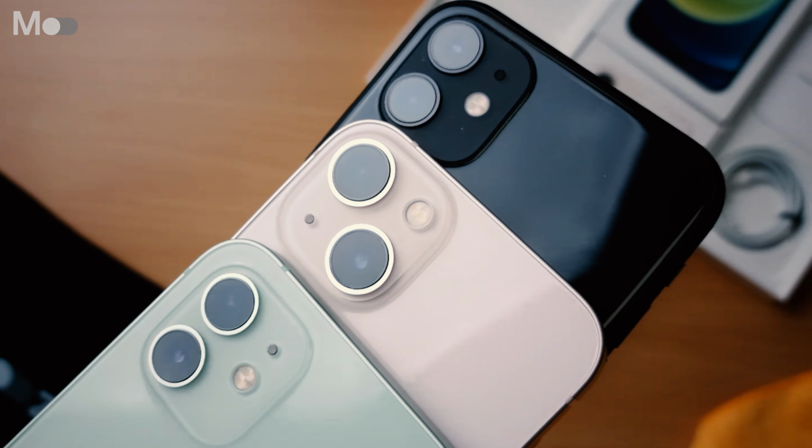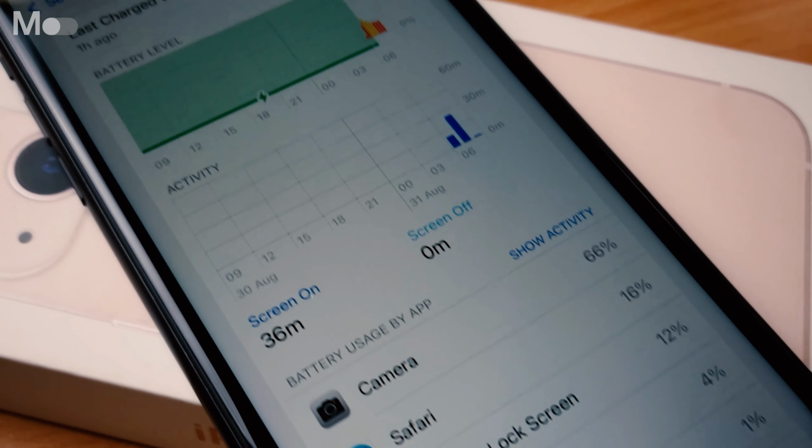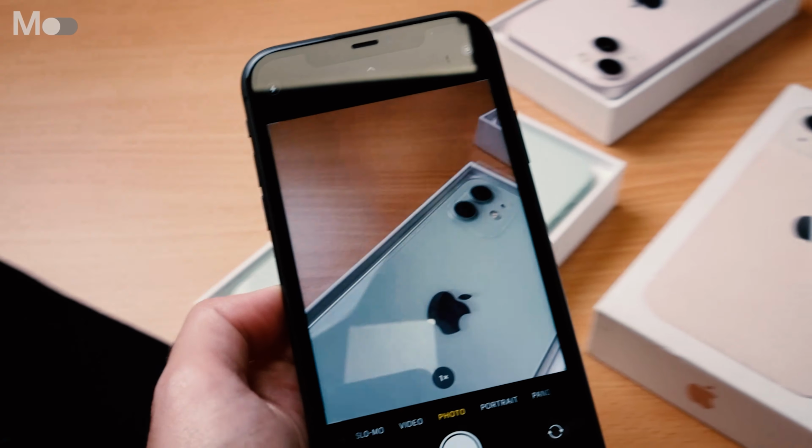So to wrap up, not every iPhone is a huge step forward, but the iPhone 11 is a great jump up from the previous models. And if you can buy it refurbished rather than brand new, you save yourself some extra cash too.